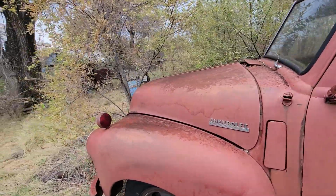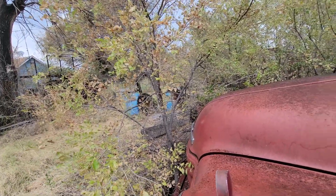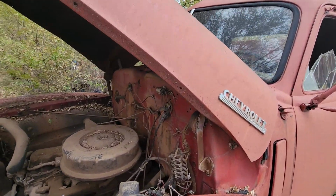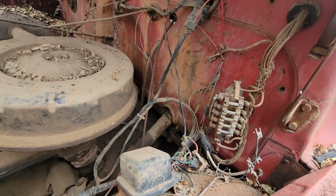But anyhow, let me stop this so I can get the hood. There's a tree in the way, or I would just do it. But the hood hinges are doing their job. I love the wiring on these old trucks. Look at all those solid fuses.